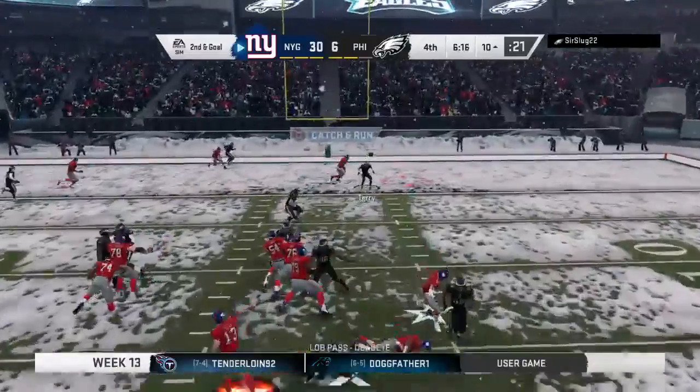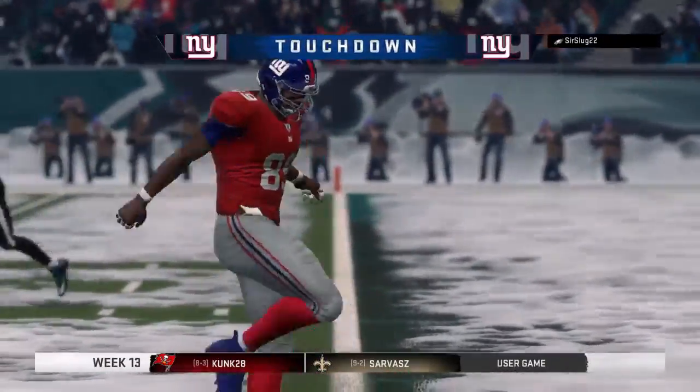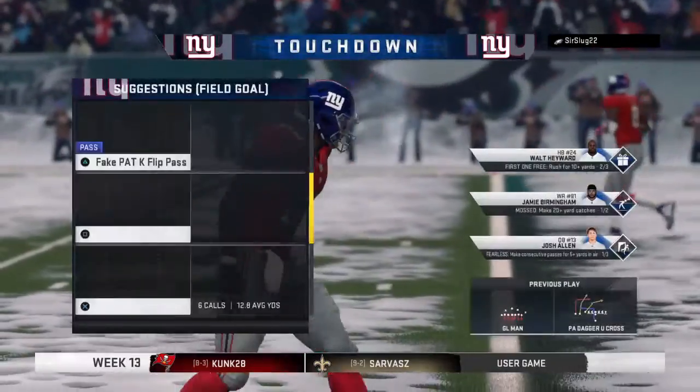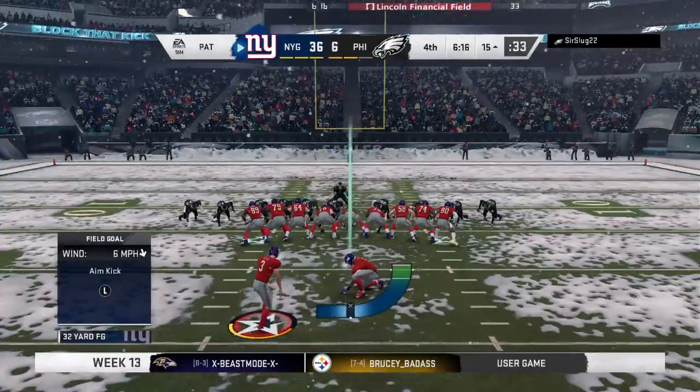Allen. And that is caught. He's got it for a giant touchdown from 10 yards out, as his guys continue to put this one out of reach.